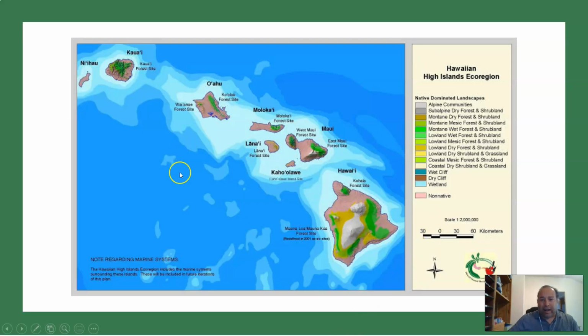So here are our Hawaiian islands, and we can see our forested areas within each island. We can see on the big island of Hawaii, the youngest of the islands, just in case you don't know how that works: the smaller the island, the older it is. So the big island of Hawaii is actually the newest of the islands. That's where we get the majority of our forest. We can see on Maui we've got some, and Oahu, and then a big central forest on Kauai as well.